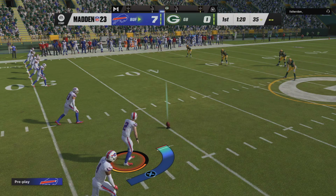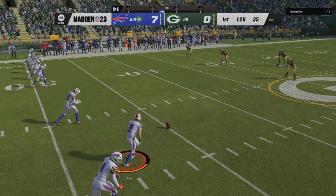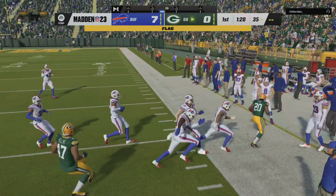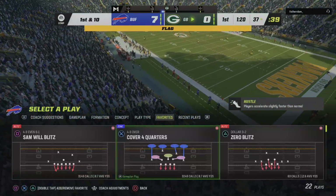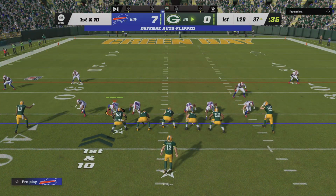So look at this. They've got the 7-0 lead in the pocket, and they're going to try an onside kick. And this one's going to be covered up by the Packers hands team. And he's out of bounds as he gets this down to the 45. Hey, 88.